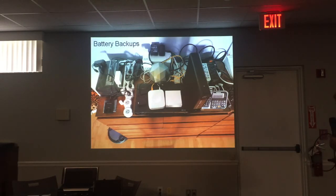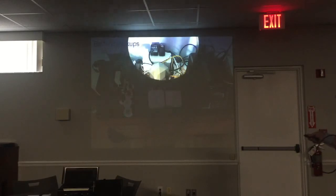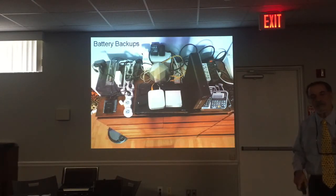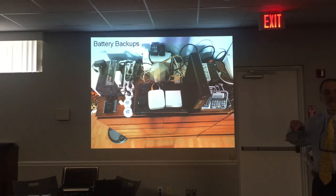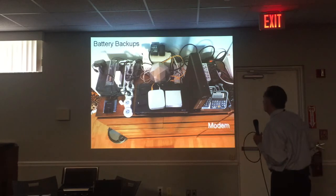And the most important for me right now are up here. I've got one here, and I've got another system back there. I've got battery backups, so even if one dies, I've got a secondary backup. If my power goes out, I've still got the ability to interact with my house. Otherwise, I'm running around blind, so to speak. So, yes, battery backups, big deal for me.